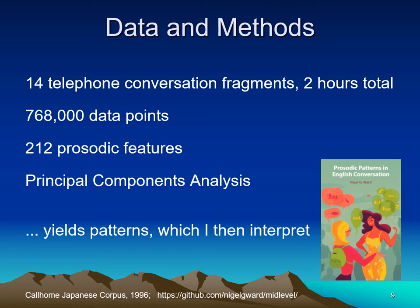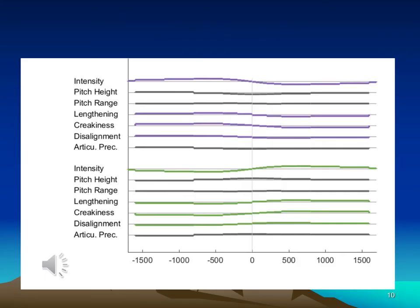Yeah, so across that data, I sampled a lot of data points, computed a lot of prosodic features, threw it into principal component analysis to make sense of it all, and that yields patterns, which I interpret. So let's just look at one together. This is what the mathematical process throws out, an example of one of the patterns it discovers.